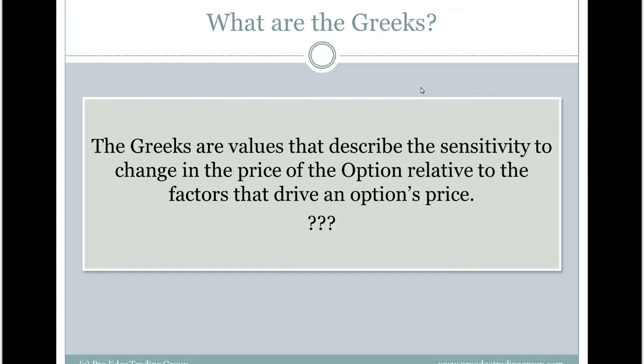So the Greeks are fundamentally values that are used to describe the sensitivity to change in the price of an option relative to the factors that drive an option's price. Now, I know that sounds complicated. Basically, it boils down to a couple of things. If the price of the stock moves, what happens to the option price? If time goes by, what happens to the option price? If implied volatility changes, what happens to the option price? Those are the fundamental simple things that we're going to be looking at here. It's not the simplest subject, but understanding these will definitely help you.